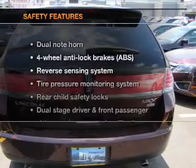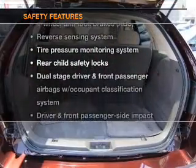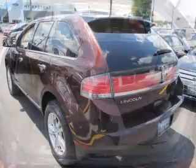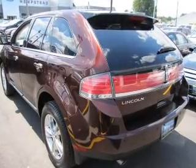If safety is a high priority, rest assured knowing that these top safety components are included. Passenger airbag, stability control, low tire pressure warning.